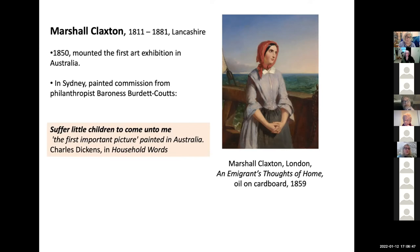There was an excess of men in the colonies, and to right it, the British government offered incentives for women to emigrate. But the British public were given the impression of the single female emigrant as being low-class drunks and prostitutes. So here, Claxton is writing the image in a very demure picture of a young lady at sea between two worlds, although she does wear a red scarf. So he does leave us in a little bit of doubt. What will her position be when she finally gets to the other shore? We do not know.